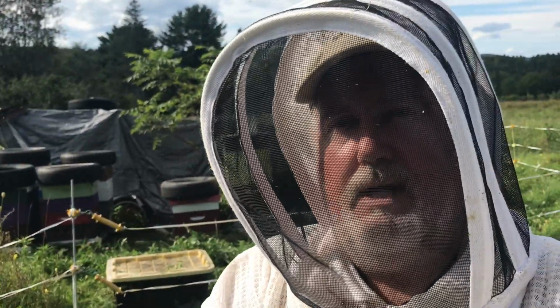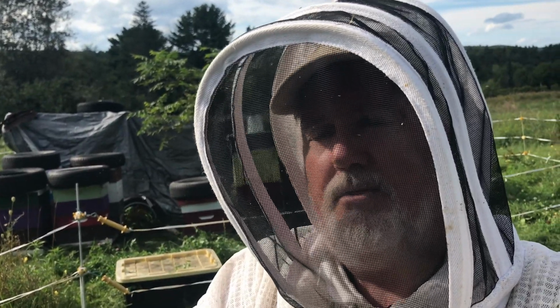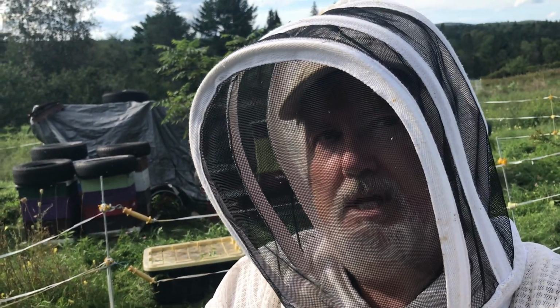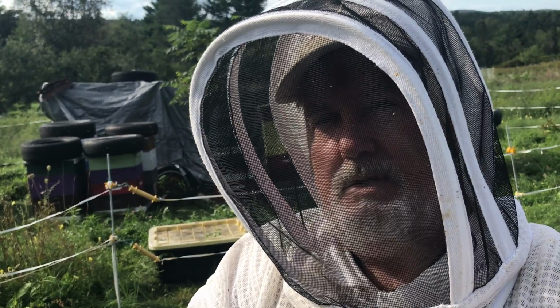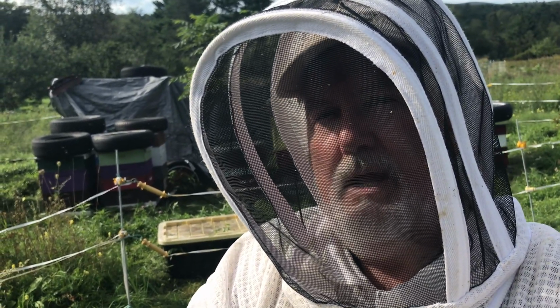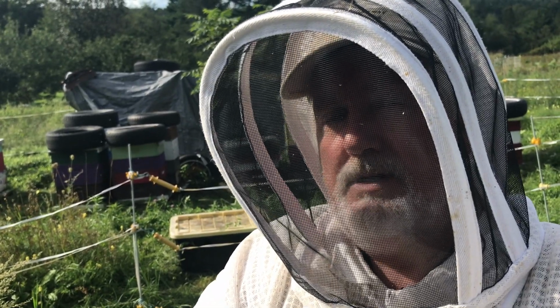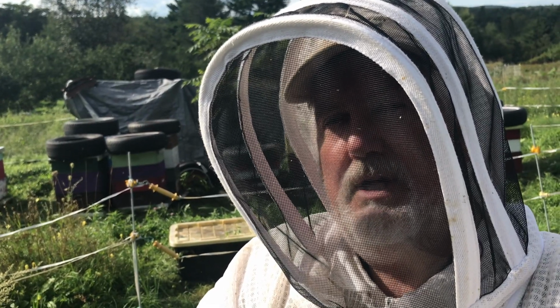Very soon thereafter, we'll be putting entrance reducers on, and then mouse guards. Entrance reducers because as soon as the frost comes, then the last of any honey flow disappears, and then robbing becomes a real potential issue. We have to keep an eye open for robbing now because the honey flow is so poor, but I've not seen significant robbing anywhere because I think it's been just enough to avoid that.